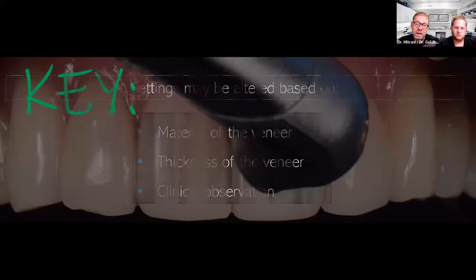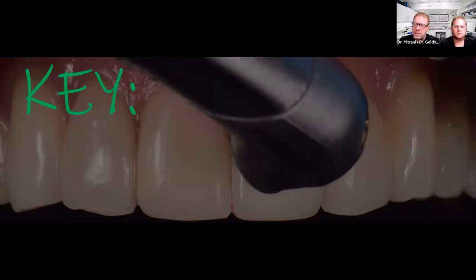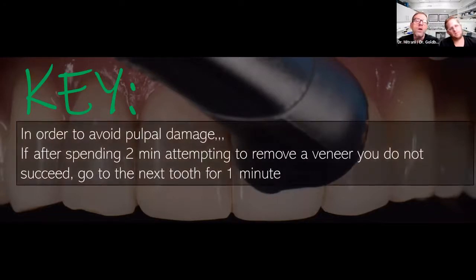And if you think about it along these lines, we'd like for you to consider this important key, because you don't want to stay putzing around with a single tooth for too long. You want to avoid having any type of pulpal damage. And our friends, the endodontists, tell us that ideally, after spending in the neighborhood of 2 minutes attempting to remove a veneer for a single tooth, if you don't succeed, you may want to go to the next tooth for a minute. That way you let that pulp recover a little bit, and then you can go back and hit that tooth with a laser again.